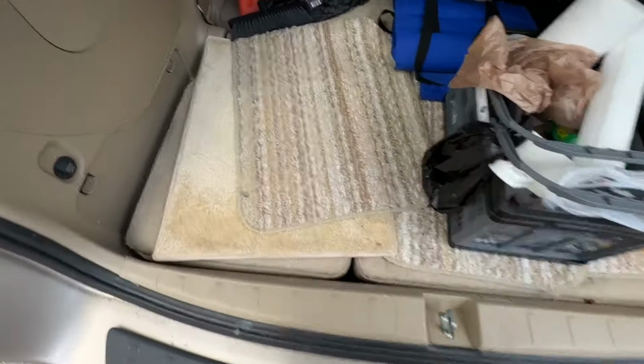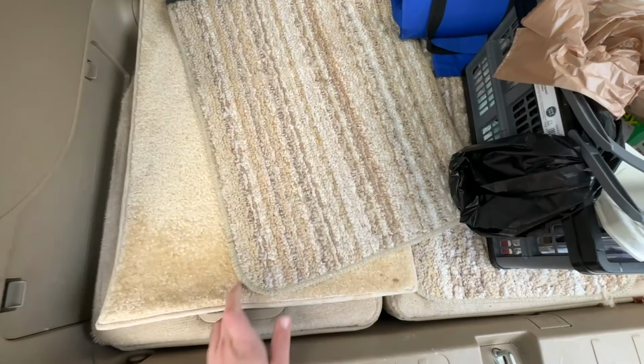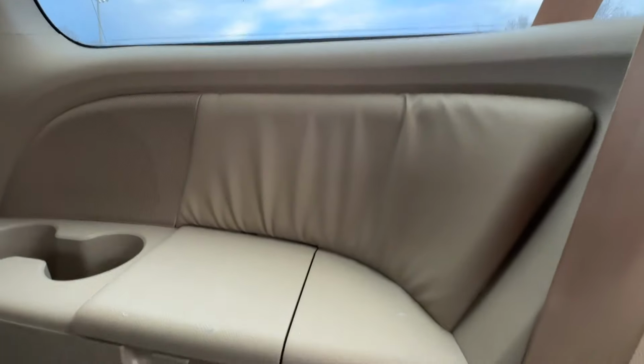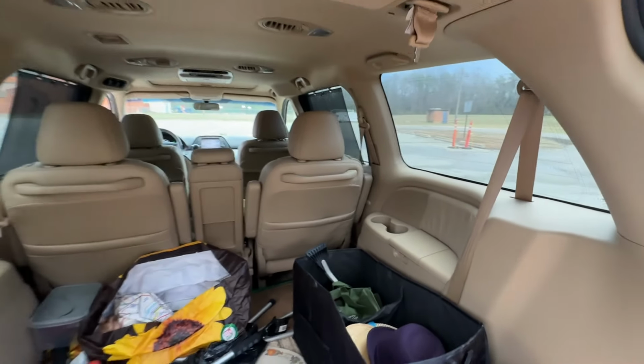And like I said, you can see she really does care about this thing. We just have mats on top of mats. Third row underneath of there, which literally is brand new. And up top, you do have storage compartments. I love how the EXL, the leather, carries all the way back here. And then you do have a subwoofer up top as well.